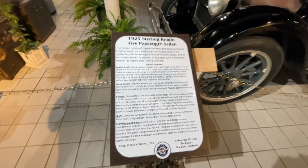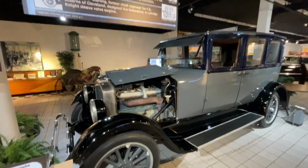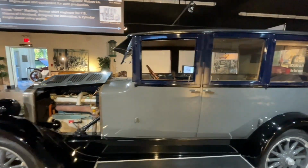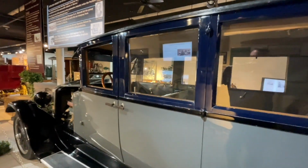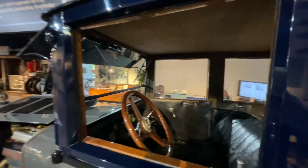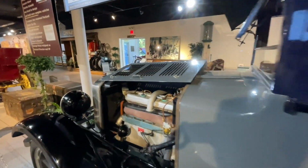So this 1925 Sterling Knight 5-passenger sedan is one of the things that wasn't made by Packard. I believe one of the family members had owned this. It's still a really beautiful looking car, and I'm going to pan over here in a second to show you what's under the hood.